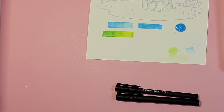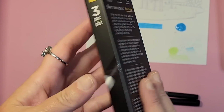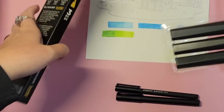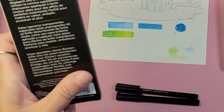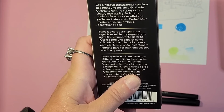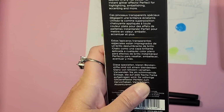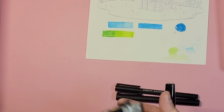So I guess I have one more thing. Sorry, thought we were almost done. I got the Spectrum Noir Sparkle pens. It's a 3-piece glitter brush pens. So let's try these out. They're in here real good. These special clear brush pens are infused with dazzling sheen glitter, used as a shimmering overlay, applied to any flat color for instant glitter effects. Perfect for highlighting, embellishing, and accenting. And then inside, let's read instructions.